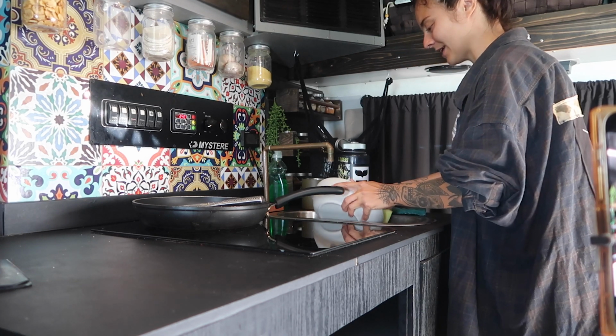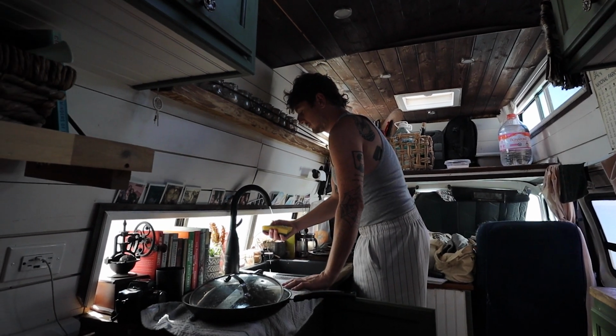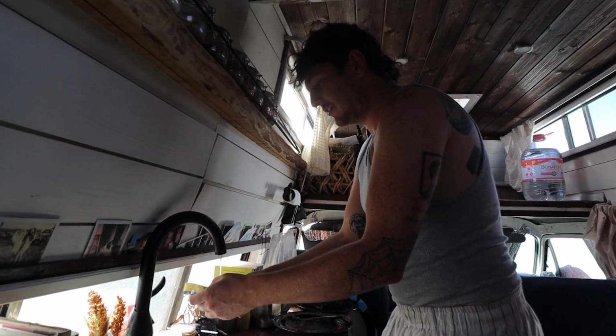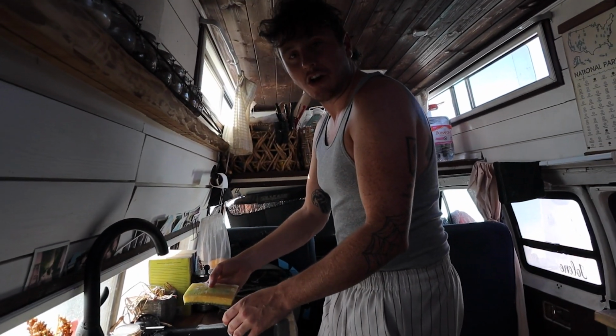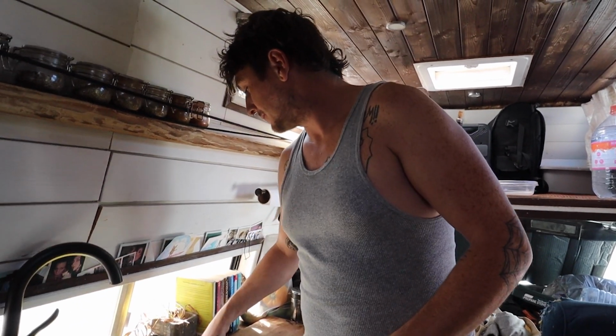Whoa! Oh, they have a better foot pump. Oh, that's really bizarre. Really hard to push the pump. We also have a foot pump in our van, but ours, the water pressure is a lot higher, and this is really hard to push down. The bigger sink was much nicer for sure, but it still hurts my back. And that pump is really hard. I have to really work it.